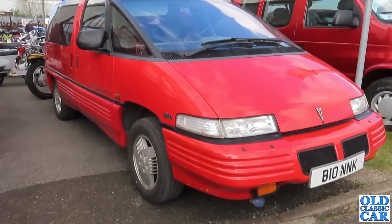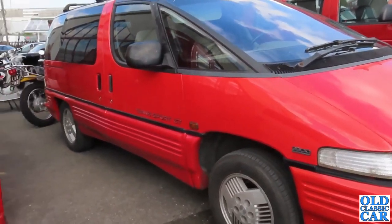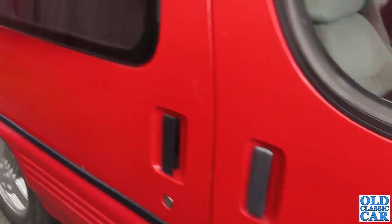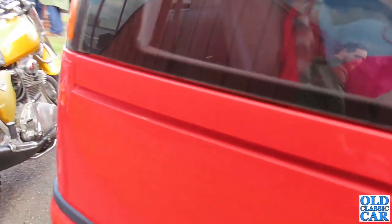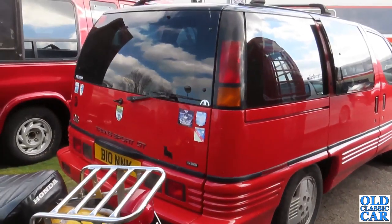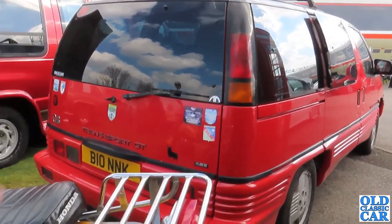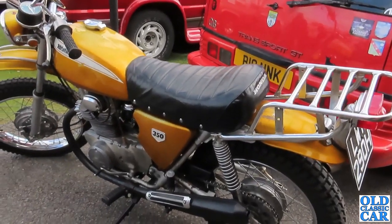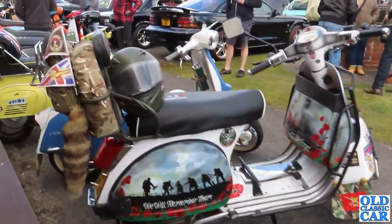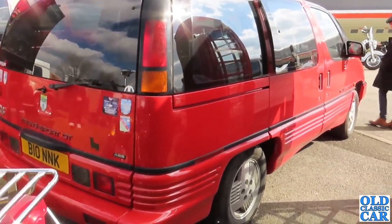This is an unusual vehicle, a Pontiac Trans Sport GT. Can't say I've seen one of these in a while. Let's have a look around the back. Must be a special import because I don't think they ever sold those here. And behind that, a nice Honda 350. Scooters, and more scooters. Right, let's go back to this amazing looking Pontiac.